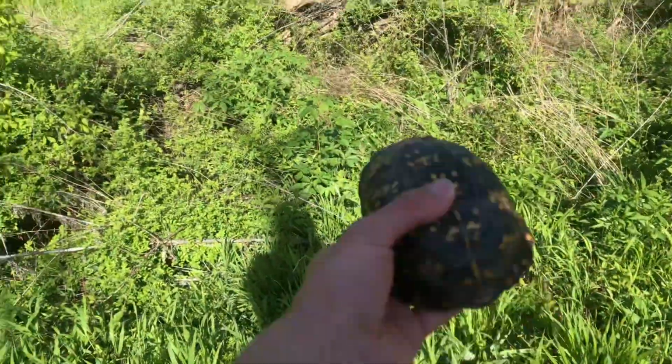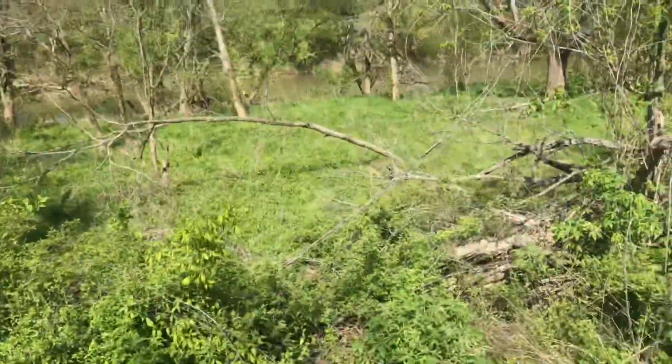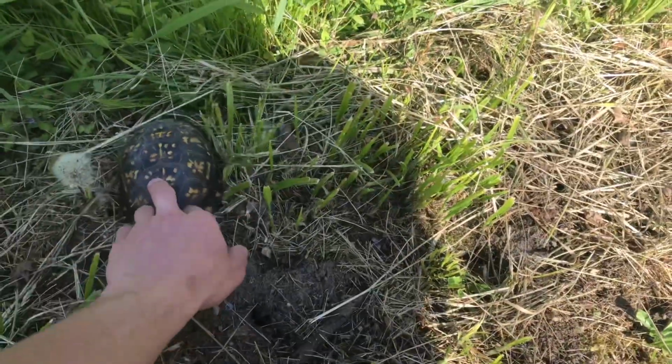So the right thing to do when you see a turtle on the road is take it the way it was heading. It's headed this way. Not sure why it was headed towards a river, but I guess this little lowland area will work fine for him. I'm gonna just set him right here so that he can go on his way.